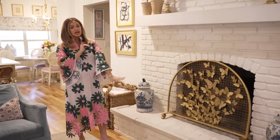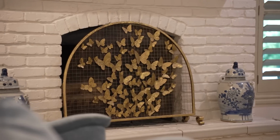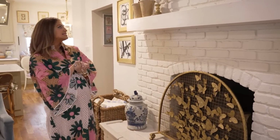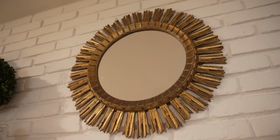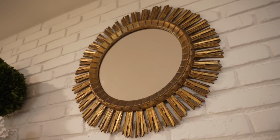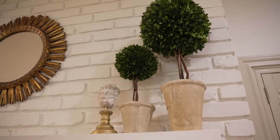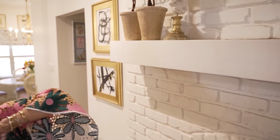This is our very kid-friendly fireplace. I almost took the padding off for the shoot, and my husband reminded me we're having another, so we should not de-baby proof. But a lot of these finds are from Round Top. The sunburst mirror, these were from Round Top, and they are from Italy. These are from my friend Alyssa's store, West Fork Garden Market.